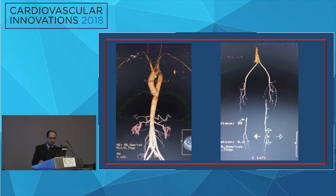So I did a CTA of abdomen and runoff here. Good, so there's no aneurysm. This is the aorto-biprofunda bypass. You see here the native iliacs are totally occluded. There's nothing in the iliac system, common, external, internal.